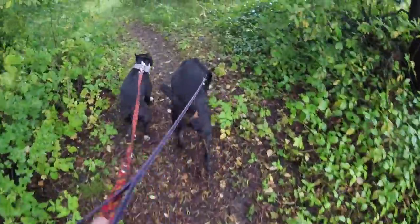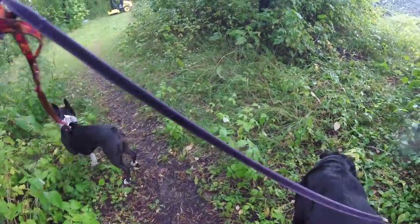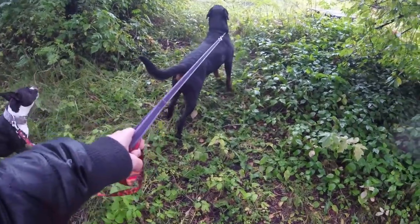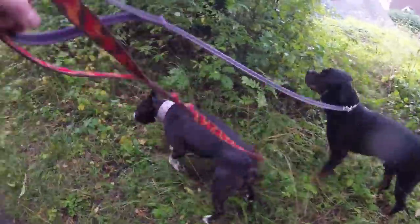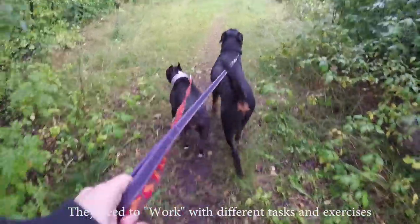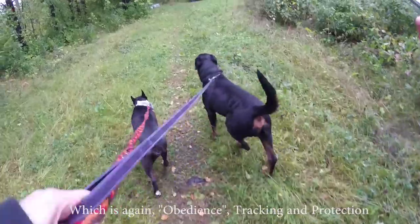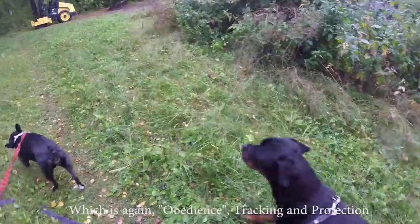And even though the Amstaff is equally energetic and willing to learn as the Rottweiler, I'm not allowed to compete in IPO in Sweden. According to the authorities, the Amstaff is not a working dog. If you take the word working dog literally, yes, the Amstaff is a working dog. But what they are talking about when they say working dog is basically the sports that are included in working dogs. I hope I make sense.